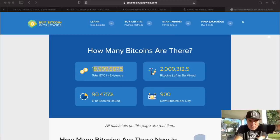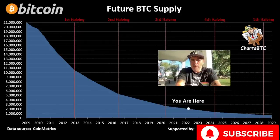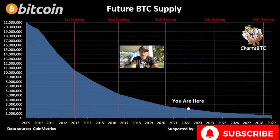And that takes me to this chart, because on this chart you can see exactly where we are at the moment. And we are at a very beautiful place. We are at that white dot over there. So we are in 2022, and at the moment we have almost only 2 million bitcoins left to be mined. Now that is, I think, really cool.